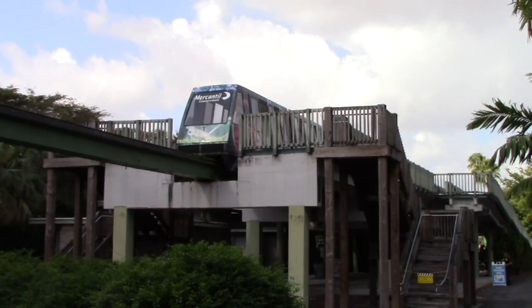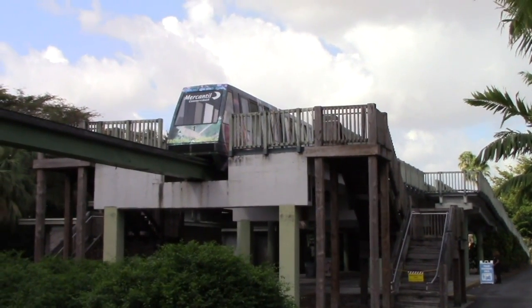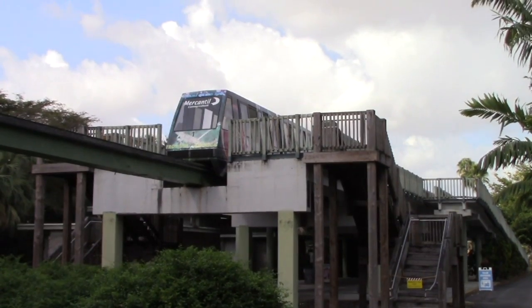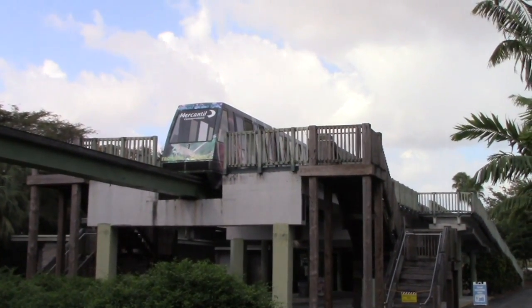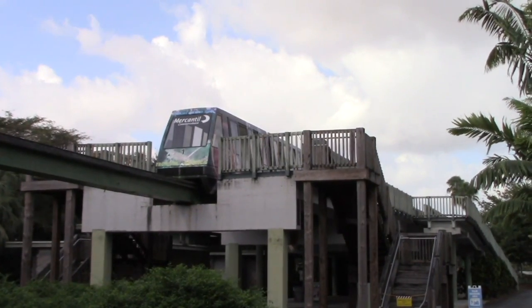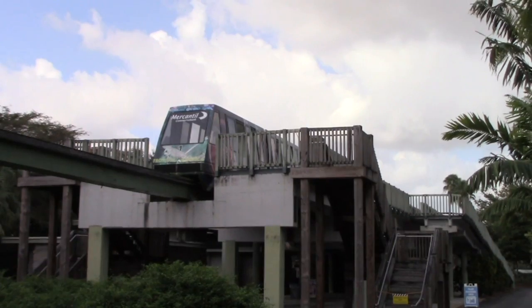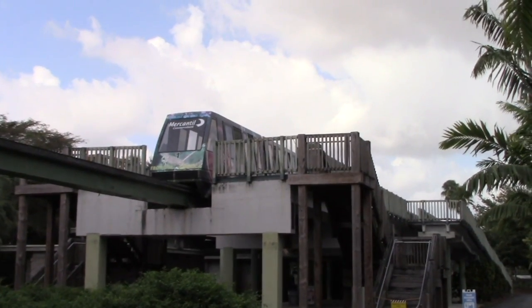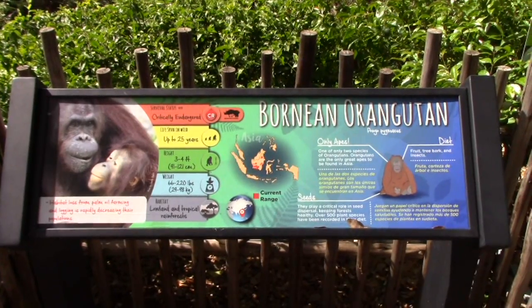So this is the monorail that goes around the perimeter of the park. As I stated earlier, this is more for transportation than it is a portion of a tour. You do mention animals, but you don't get necessarily a better view on the tram than you would on the ground. All right, Bornean orangutan.